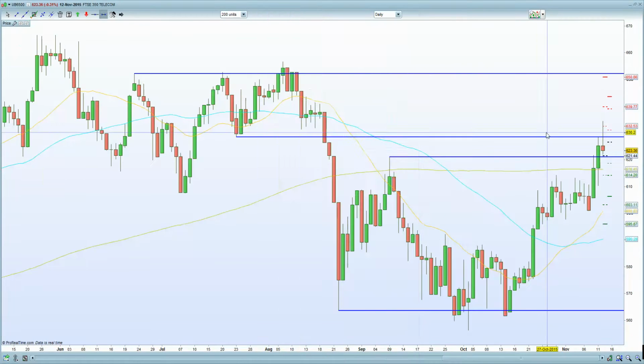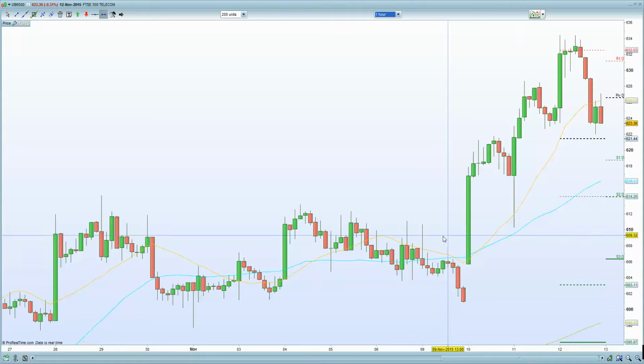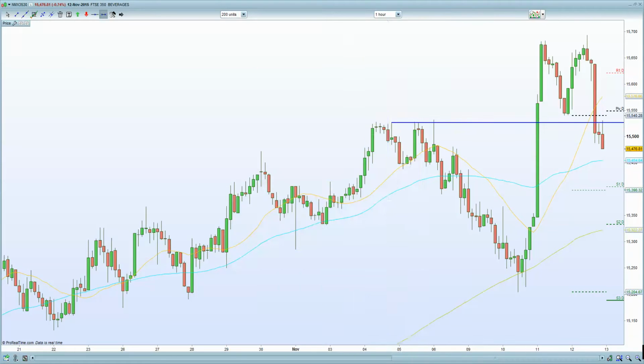Okay, the telecoms, you did put in a potential topping tail, even with Vodafone earnings yesterday. Very surprising, but yes, you are seeing weakness here, so that's certainly something you need to be cautious of going forward. Okay, now the farmers, the banks, the beverages, certainly obviously under pressure due to AB InBev.